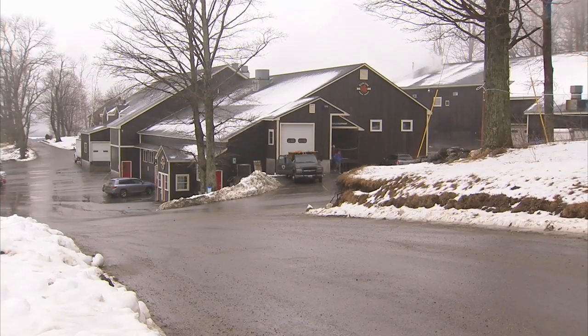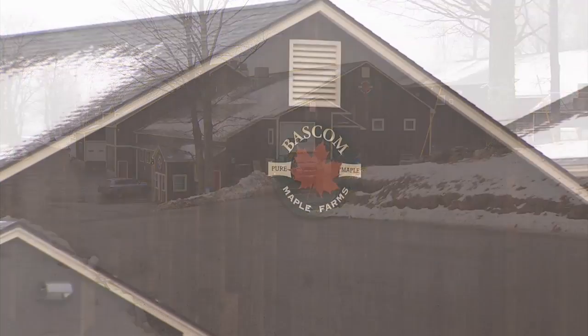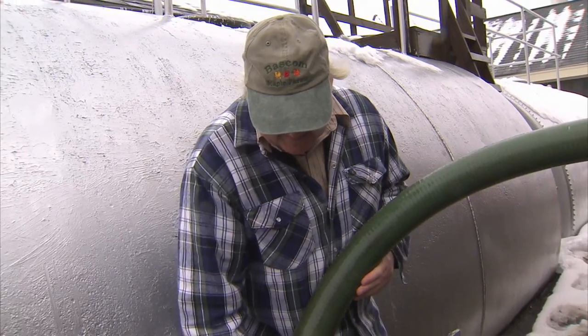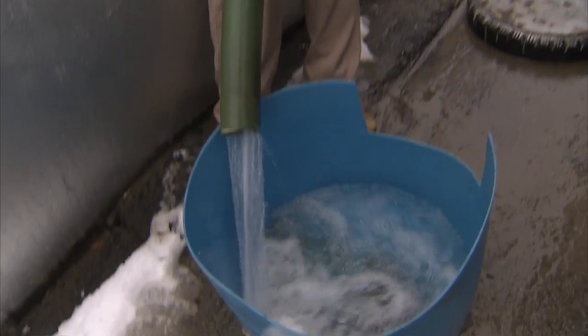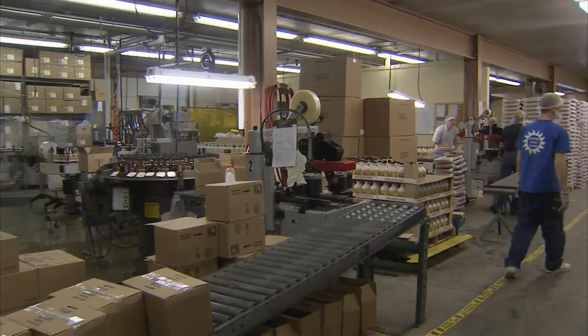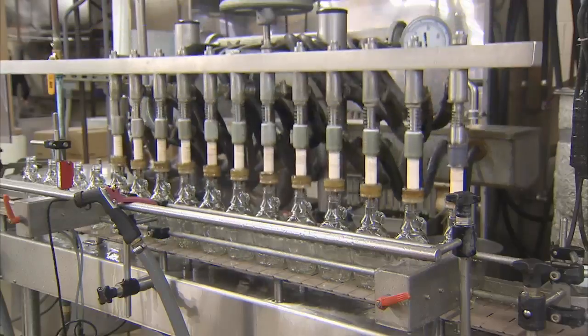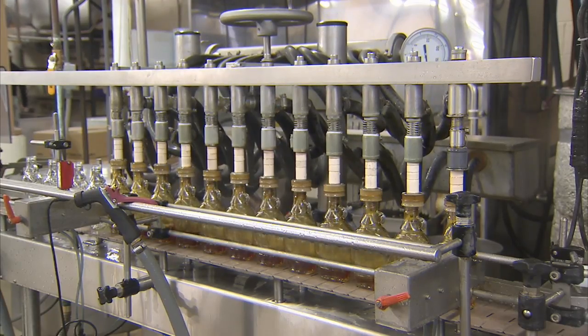Just across the Vermont border in New Hampshire, syrup runs in the family for Bruce Bascom as well. My great-grandfather moved to part of this property in 1853. He was tapping maybe 500 trees, probably in wooden buckets. But times have changed, and maple means money. Bascom Maple Farms is one of the biggest producers of maple syrup in the world. They take a more modern approach.